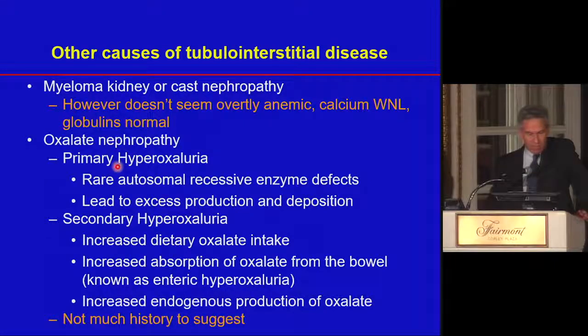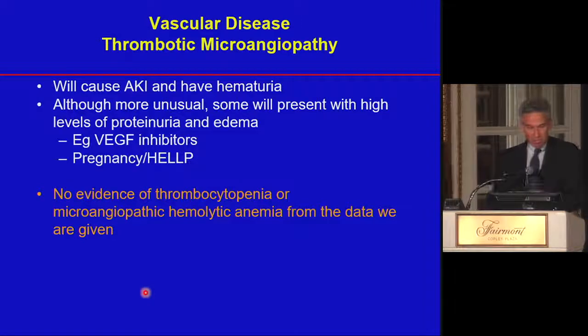This was mentioned as one of the cases during the lunch. There's primary hyperoxaluria, which usually presents at a young age but can present at older ages. And then there's secondary hyperoxaluria, associated with very high oxalate intake, star fruits, we mentioned spinach, things like this. Usually there's some form of bowel disease or previous bowel surgery that would make you susceptible to it. Again, the level of fluid retention seems atypical for this kind of thing. And there's not much history here that would make me think about oxalate nephropathy.